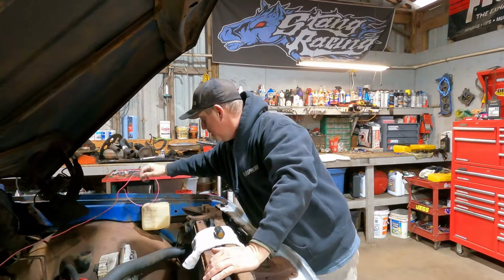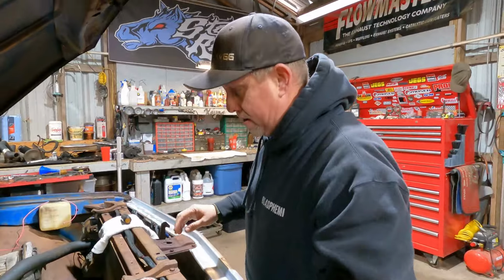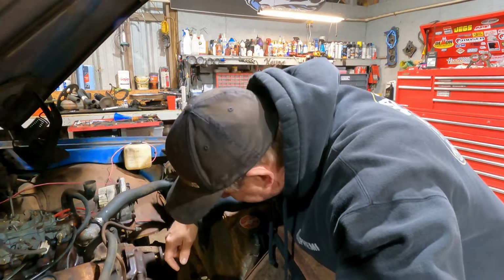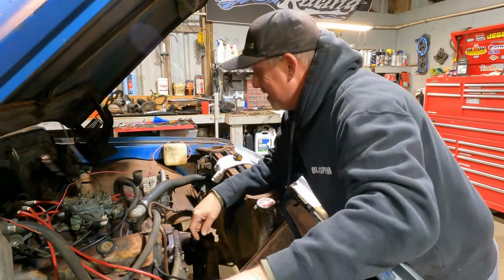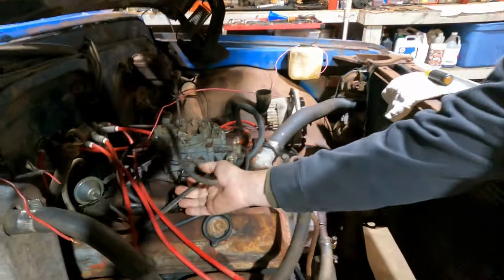So, we'll definitely put a fuel filter on there if it does run worth a crap, to keep from having to change it out right now. We don't have no fuel filters. No, we don't. What we got going here, that's right here.